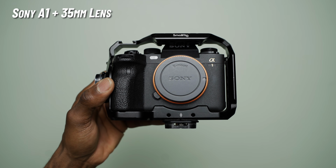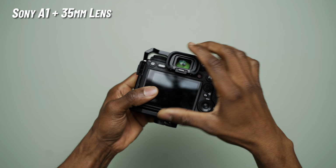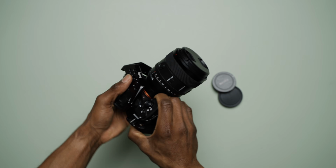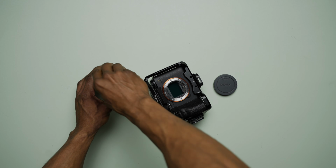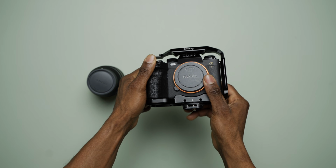The Sony Alpha 1 is up next, and this is my number one choice for traveling since it's a hybrid DSLR camera that works great for capturing both videos and photos. Personally, I like to pair it with the super lightweight Sony 35mm GM lens to create a nice and compact travel combo. The camera body isn't the smallest out there, but it's not the largest either.